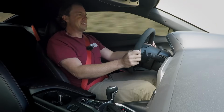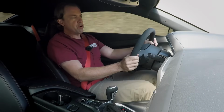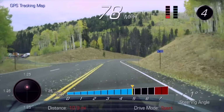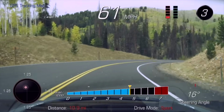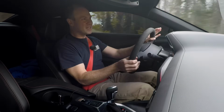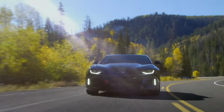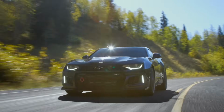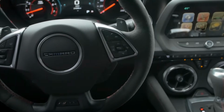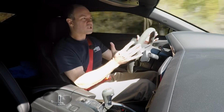This transmission is a 10-speed transmission, co-developed with Ford, ironically enough. Ooh. Look at that. Three downshifts up to this corner. The car knows it's downshifting and it's bleeding speed like crazy, but it didn't upset the car. 10 gears, 10 speeds. Have we reached peak transmission?